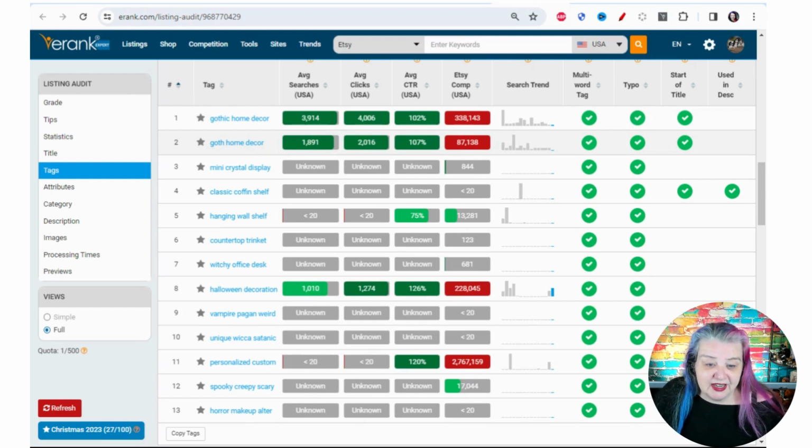That's not doubling up. And again here, classic coffin shelf, hanging wall shelf. Do we need to say the word shelf twice? Not necessarily, but coffin shelf and hanging wall shelf means we get a good exact match for wall shelf and coffin shelf. So for your first few tags, put in the things in the right order. And then as you go on and you're not sure of other things, put in those extra words, like spooky Halloween decoration, horror Halloween decoration. So rather than spend absolutely ages searching for different keywords that might be perfect, find your top, most important keywords, and then throw spaghetti at the wall.